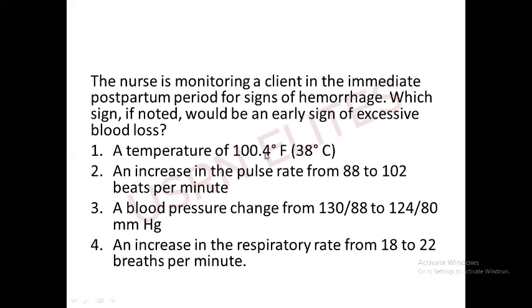So the next is monitoring a client in the immediate postpartum period for signs of hemorrhage. Which sign, if noted, would be an early sign of excessive blood loss? One is a temperature of 100.4, that is 38; an increase in pulse rate from 88 to 102 beats per minute; a blood pressure from 130/88 to 124/80; then an increase in the respiratory rate from 18 to 22 breaths per minute.